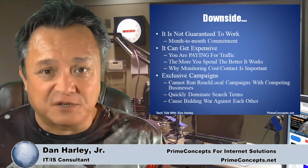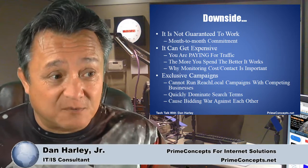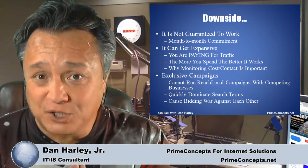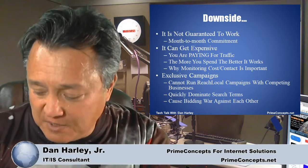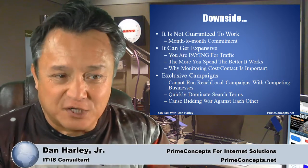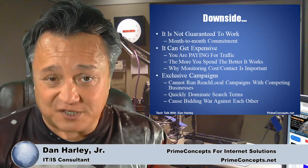Now, here's another problem here too. It can get very expensive. And this is because you're literally paying for the traffic. You're paying Google and Bing, all this stuff, and most of the expense actually goes to Google and Bing and SuperPages. It doesn't really go to ReachLocal or myself. So you're actually paying for the traffic. This is a blunt, unfortunate thing when you do pay-per-click advertisement. The more you spend, the better it works. Okay, this is just how it is. We didn't make the rules. That's just how Google works.